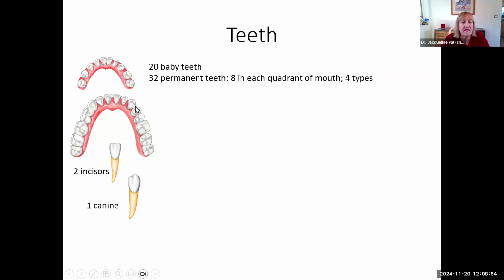Working our way posteriorly, the next 2 adult teeth are called premolars, and children don't have these as baby teeth. The premolars come in middle school. The first one comes in around age 10 or 11, and the second one comes in around age 12. And so you only have 1 set of premolars.